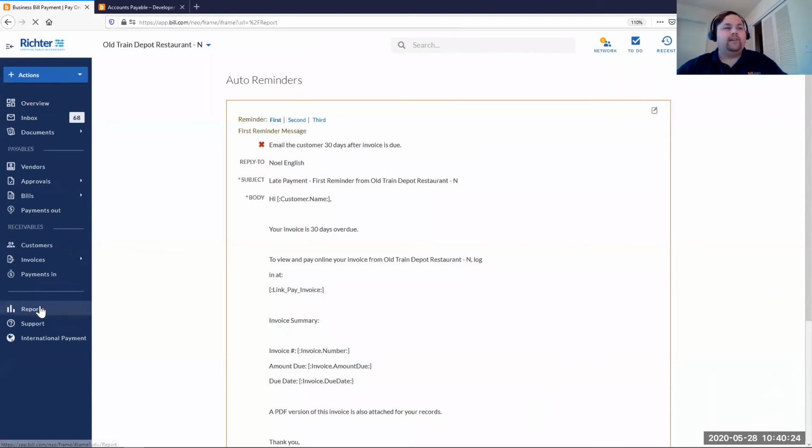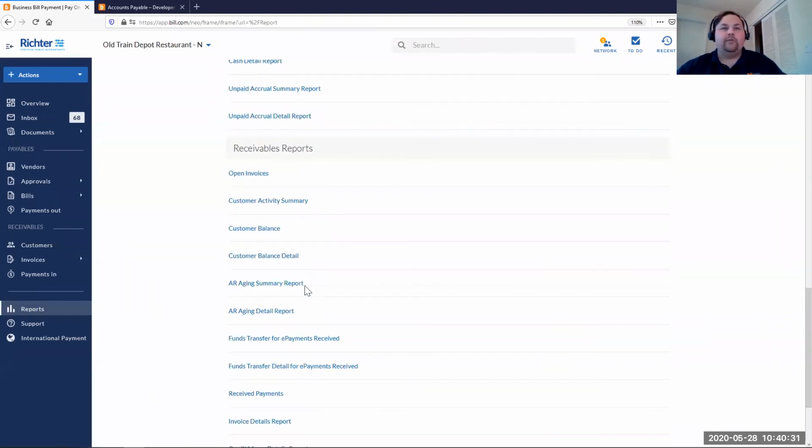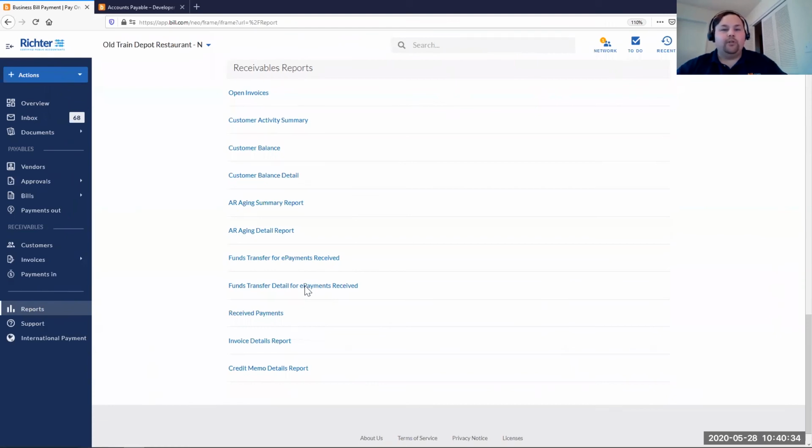All right, so last area I like to go over usually is the reports. Not a lot of people know that we do have some receivables reports in Bill.com because they're generally all the way down here at the bottom. But it's very similar if you're familiar with Bill.com via our AP system. We'll have an open invoice report, which is very akin to the unpaid bills report. Customer balance detail, same thing as vendor balance detail. AR aging, pretty self-explanatory. If you want to take a look at what invoices do I have in Bill.com versus my accounting system, great way to do that is comparing the aging reports.